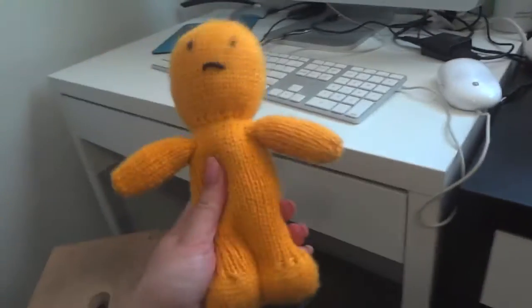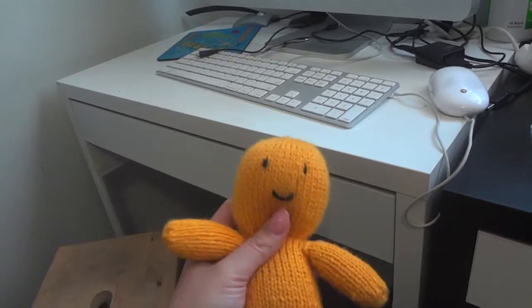Oh, and my son, I have actually stopped this post a couple of times. My son's been in here helping, so that's his.